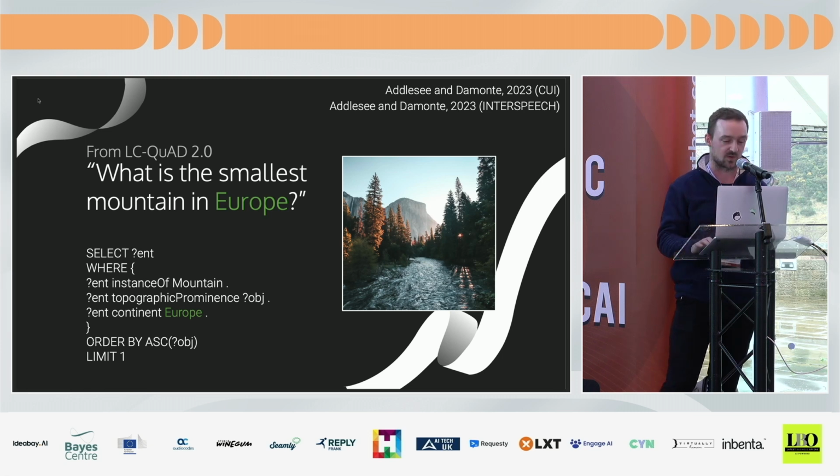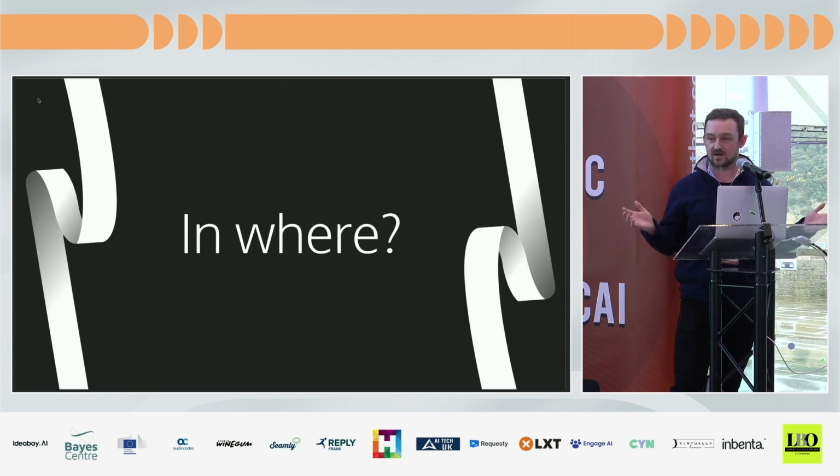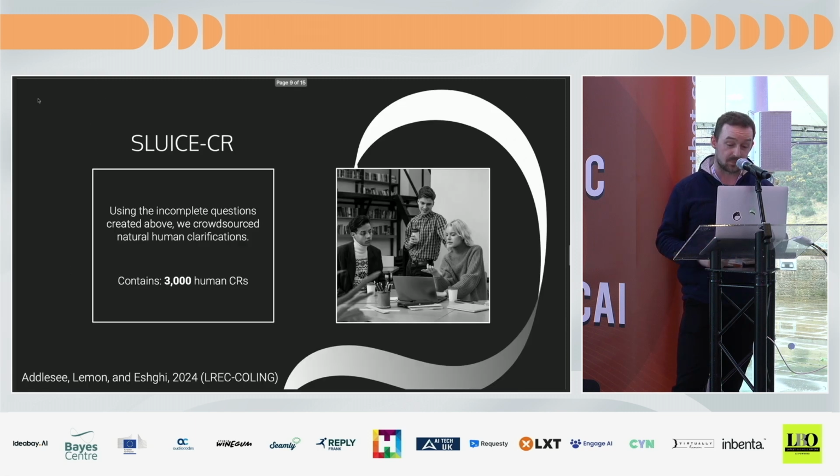In this case, it's a query to a knowledge graph. But if we had the question, "What is the smallest mountain in?" and someone paused, and the ASR only got this part of the sentence, a human would maybe predict, or might respond with something like, "In where?"